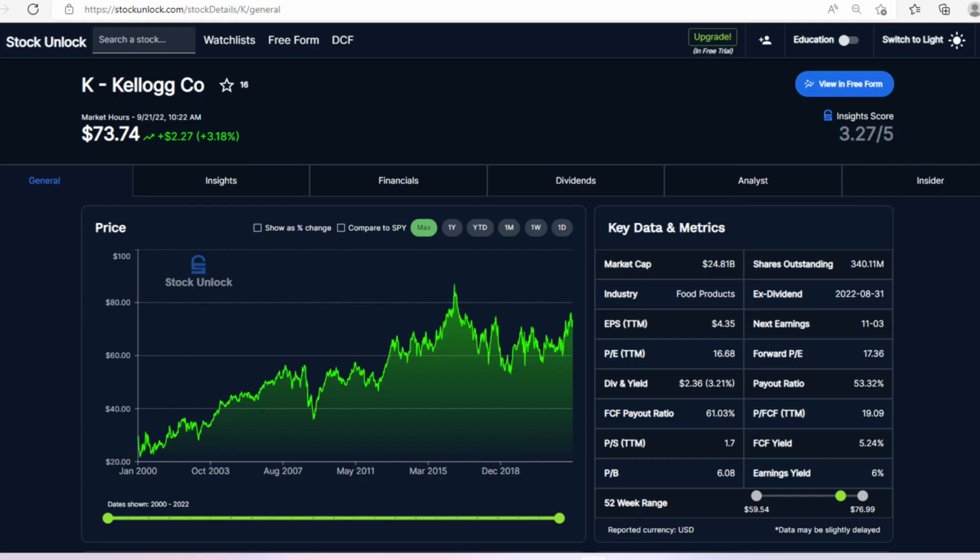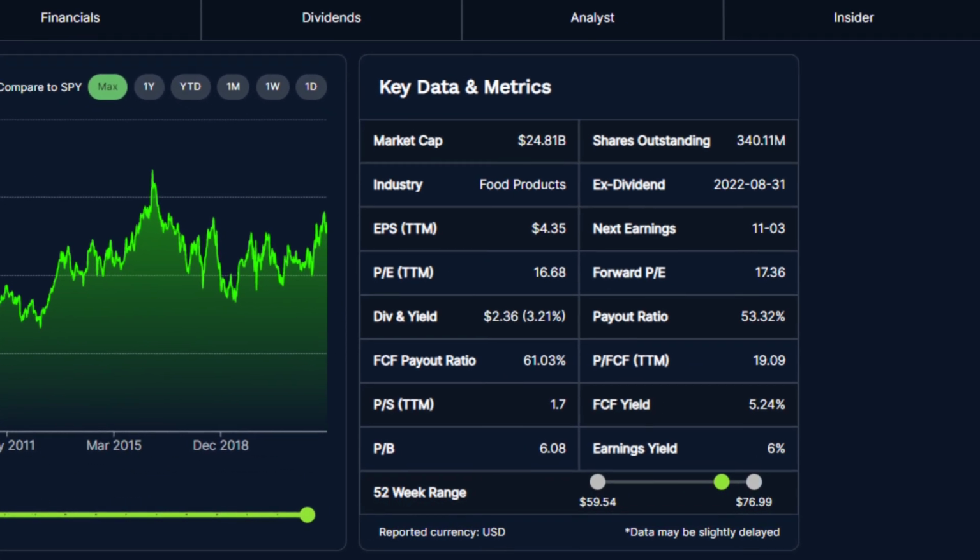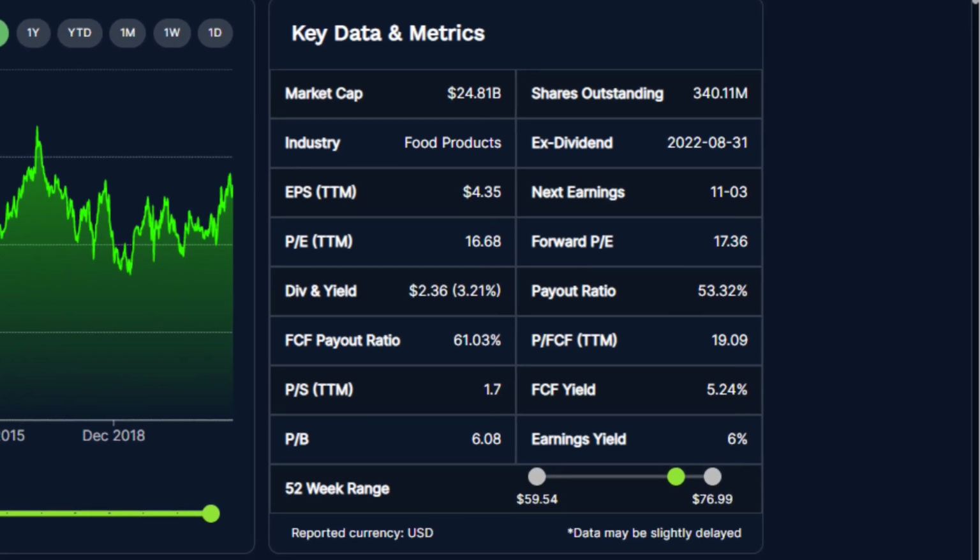Kellogg's is trading in US dollars. The market cap of this company is almost $25 billion. Its trailing 12-month PE is 16.68 and price to free cash flow is 19. This company is paying $2.36 in dividend and yielding at 3.21%. The payout ratio of this company is close to 55. These are the key statistics of this company.